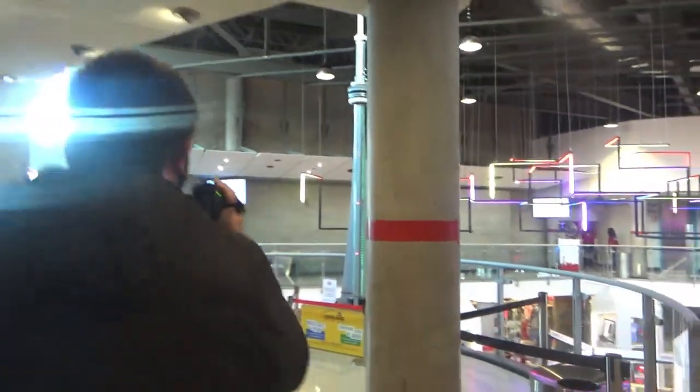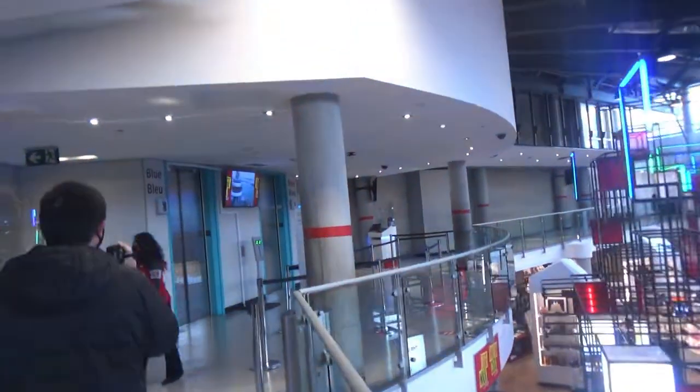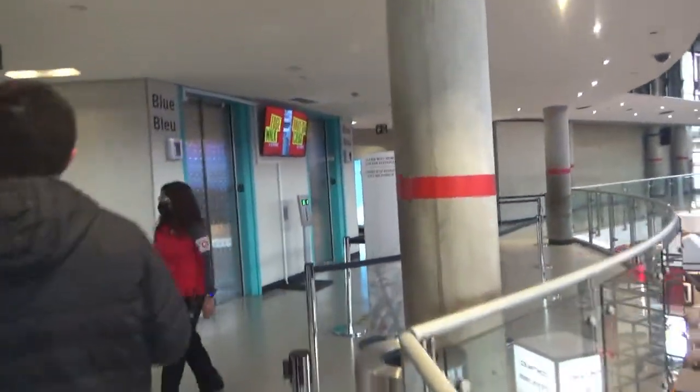And they got a Lego CN Tower right here. Where? Right here. This time it's all colored. I don't think it was last time. And there's no lineup. It's a Friday afternoon. And look at that panel they got.